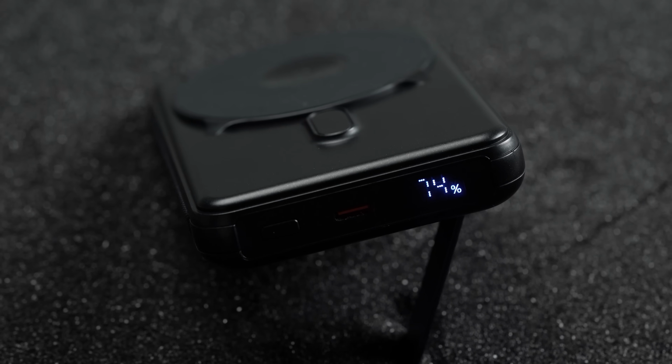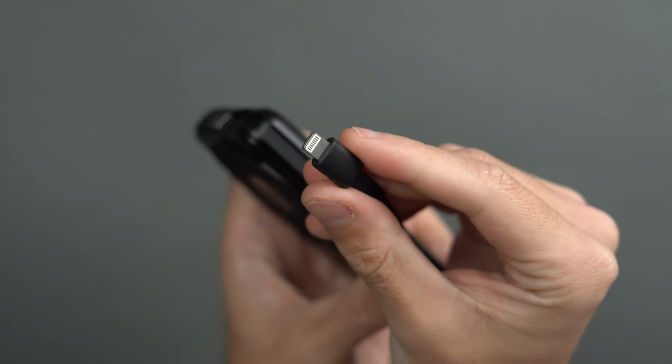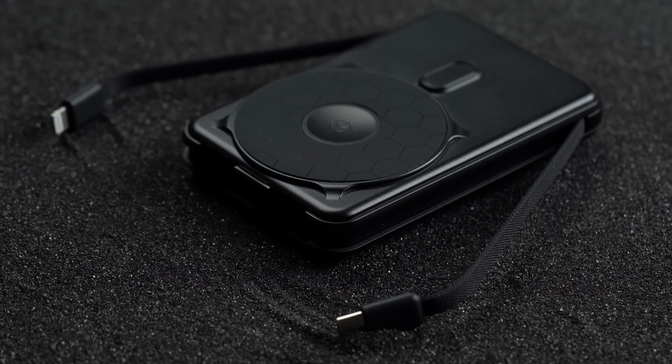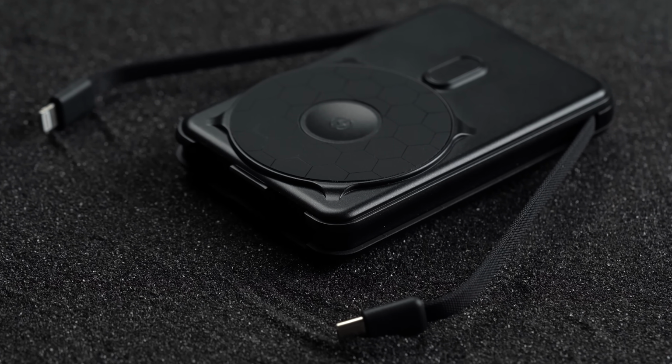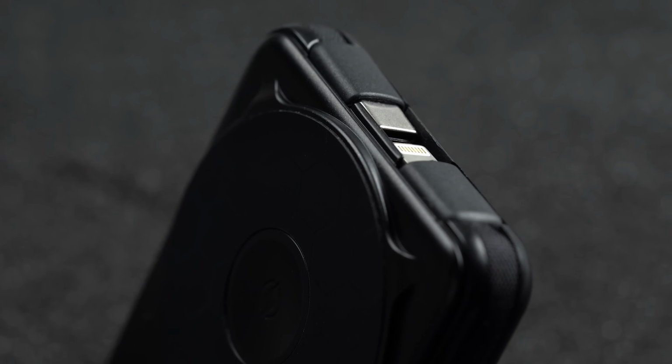The LED indicator keeps you informed of remaining battery, and 20-watt power delivery means this thing charges both ways at respectable speeds. Look, there's certainly no shortage of power banks out there. We've used and tested hundreds of them over the years. But we really appreciate that brands like Ridge continue to reinvent what we should expect from portable power.